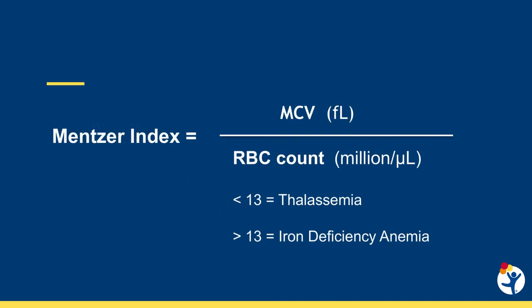This was the basis of an old hematology tool called the Mentzer Index, which is calculated by the MCV divided by the RBC. If less than 13, thalassemia is said to be more likely. If greater than 13, iron deficiency anemia is said to be more likely.